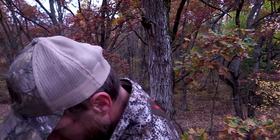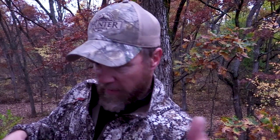Some movement up on that ridge, right where he came from. He was about 50 yards out. There's only like 15 minutes of shooting light left. I am freezing cold. The wind's been hitting me all day from the northwest. That wind was absolutely perfect. He was coming down the ridge and it looked like he was about 10 yards from catching my wind, just like that little buck did almost an hour ago.